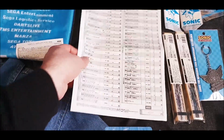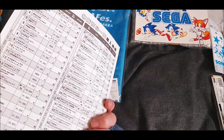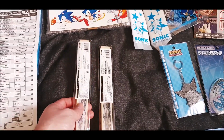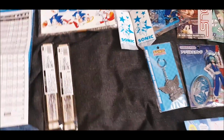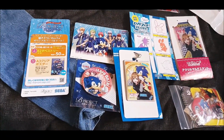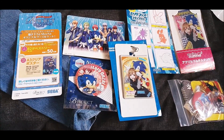This list here is actually the list where you can order these items from Sega Fez, so I managed to keep hold of that. It's rather cool. You have a couple of Sonic Hedgehog fans from Joypolis Tokyo. You can't see the designs unfortunately, so I'm not going to open them anytime soon. On here we have a lot of collaboration items from B Project in Japan, Tokyo. A lot of Sega characters collaborating with Sonic the Hedgehog.